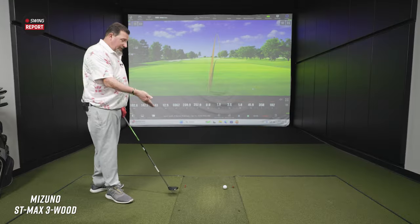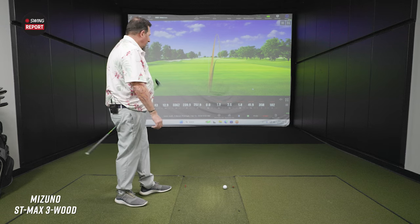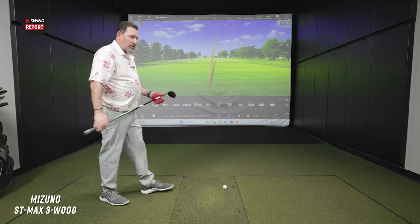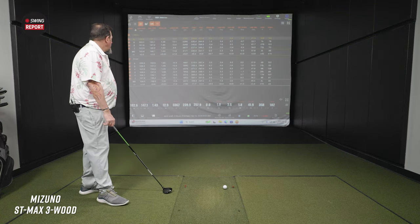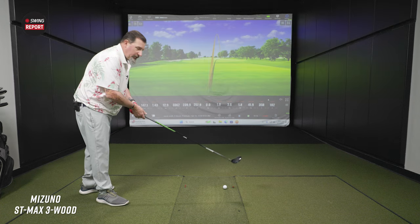So that inherently is going to lower spin compared to maybe others that are steep. Yeah, if you're hitting down on it, you're going to create more spin, for sure. So I'm just not a particularly high spin guy with woods and hybrids, that's maybe just how you are. But yeah, I think we got a couple more. Let's make a couple more swings here. I haven't probably done this club justice yet.